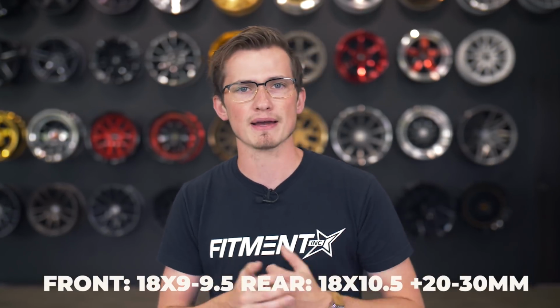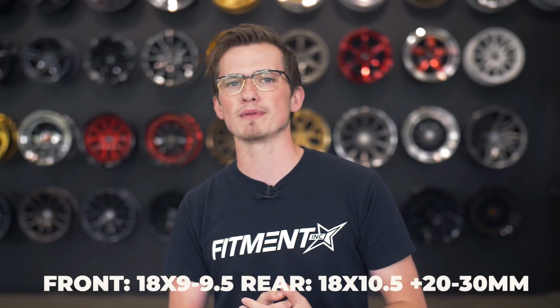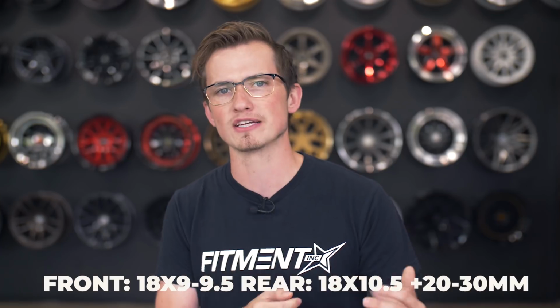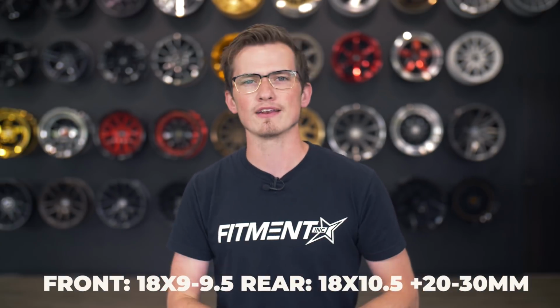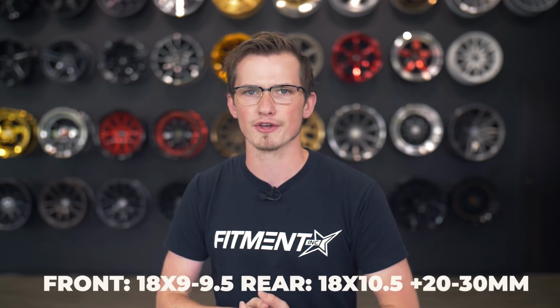If you are wanting to run a staggered setup, we are seeing people run a front 18x9 or an 18x9.5, and then running an 18x10.5 with a lower offset, probably a +20 or +30, but they do have fender modifications done to make sure that that fits. You're looking at probably about -3 degrees of camber and a couple extra things that you have to get done if you want to run a very aggressive setup.